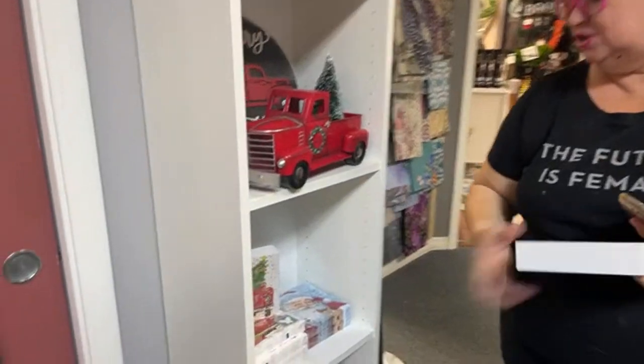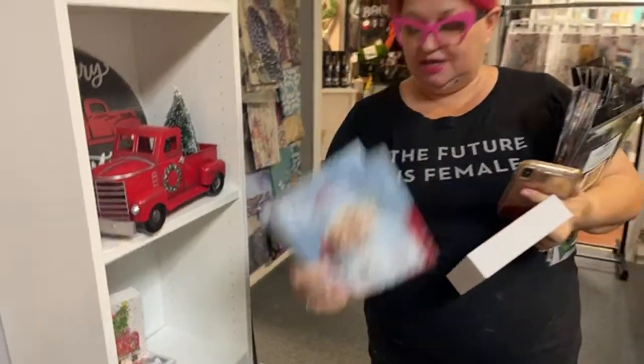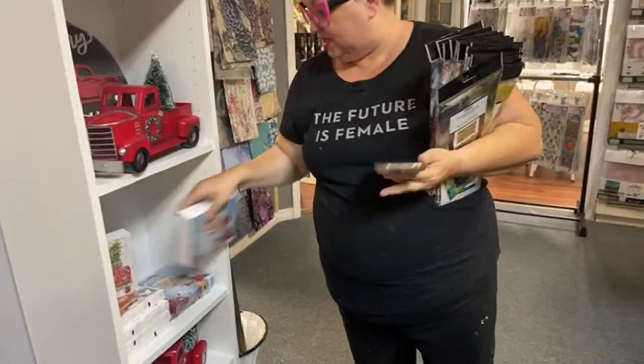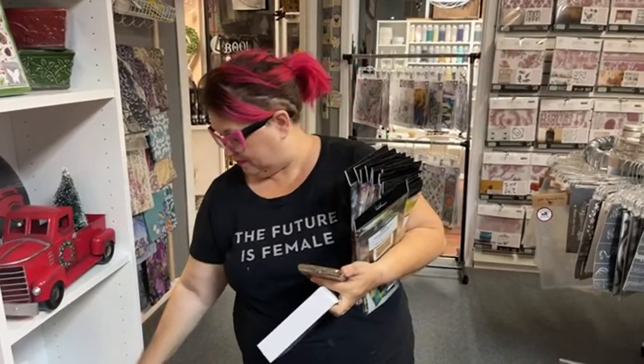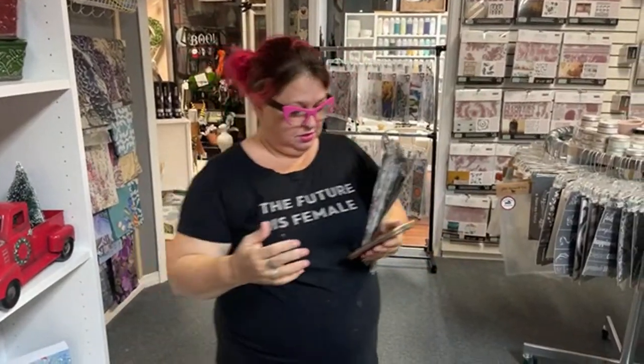Here, it looks like we're down to two Santas. Uh-oh. So if you were interested in getting the Santas, we're down to two packs, and we can't get any more. And these Santa packs are only $6 for 20, I believe. I don't know where it says, but 20. I think it's 20. And each one has four Santas? It's four Santas because it's folded in fourths.